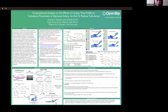The transition to turbulence was observed to start 0.06 seconds after end diastole and vary across different cardiac flow profiles labeled A, B, C, and Z in Figure 4. As shown in Figure 1, FFF2, despite having the lowest cardiac frequency, exhibited a 58% increase in TKE, the highest of all. FFF3, which only extended the diastolic phase by 0.2 seconds, showed the smallest rise in TKE.